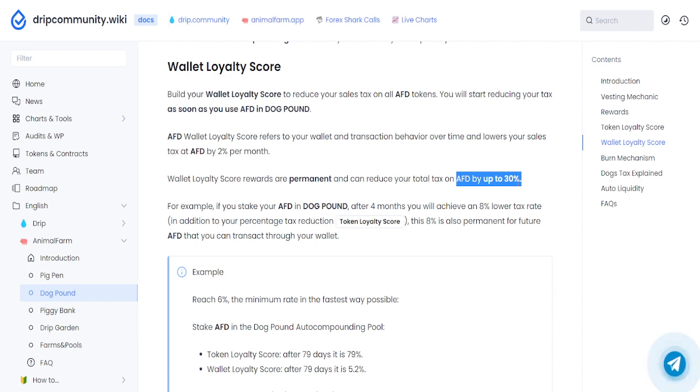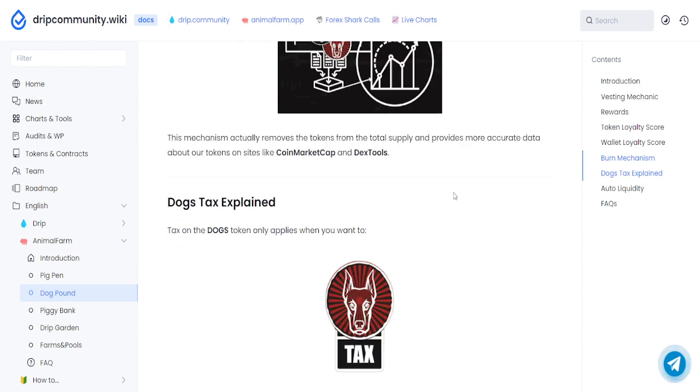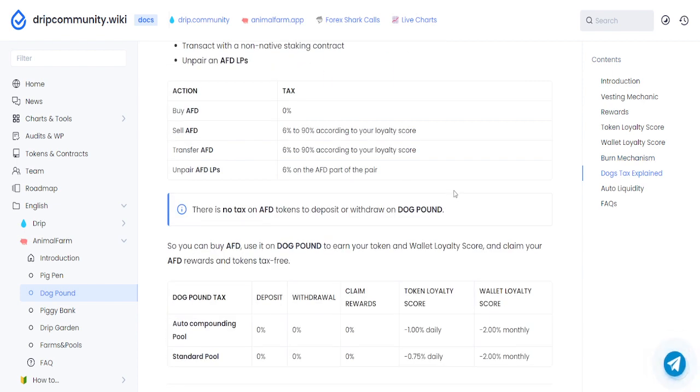So I'm just doing a little more research daily because I did not plan on buying any dogs until recently. And shout out to the content creators creating more content about animal farm dogs because I do watch videos as well, trying to learn more as well as reading this stuff. Once you do both, it kind of helps out with the comprehension.